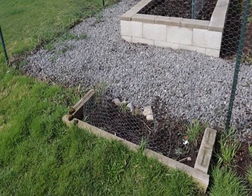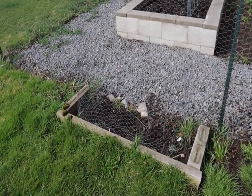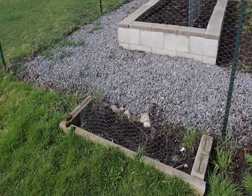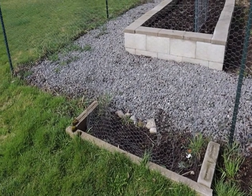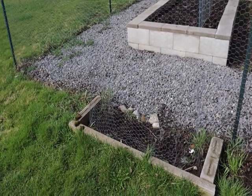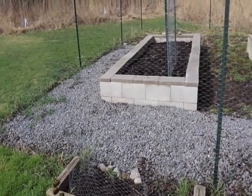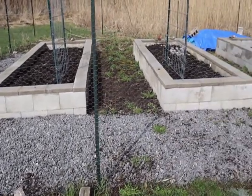You can see there is chicken wire around it because the rabbits here are relentless. And last year they ate my poor blueberries right down to nothing. So the wire went up and I'm hoping this year they fare better. You can see that I have started putting gravel around my beds. I'm hoping to get another load this year.